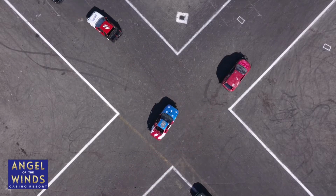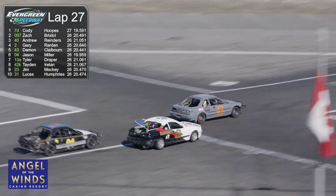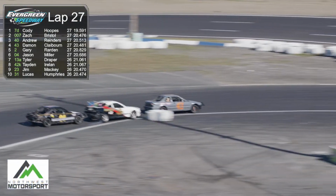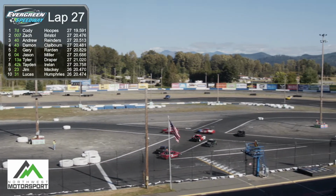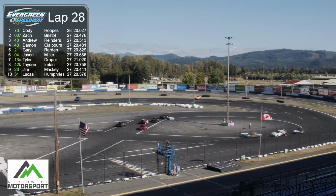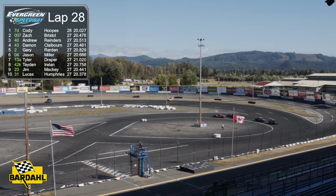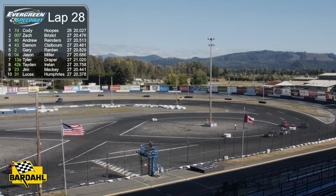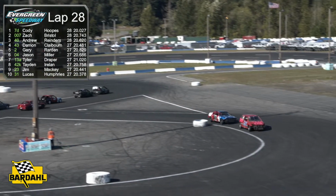And this ought to be good. No, not so much. Come on, guys. He didn't hit him. He didn't tick him. You can do better than that. Let's go. Some great battles going on right now. There's some intersections. So it cost a couple of spots when they lifted. Otherwise, they were going to wreck as they came through. White flag should be coming out next time by for Cody Hoops driving the 7D tonight for Dawson Cox.